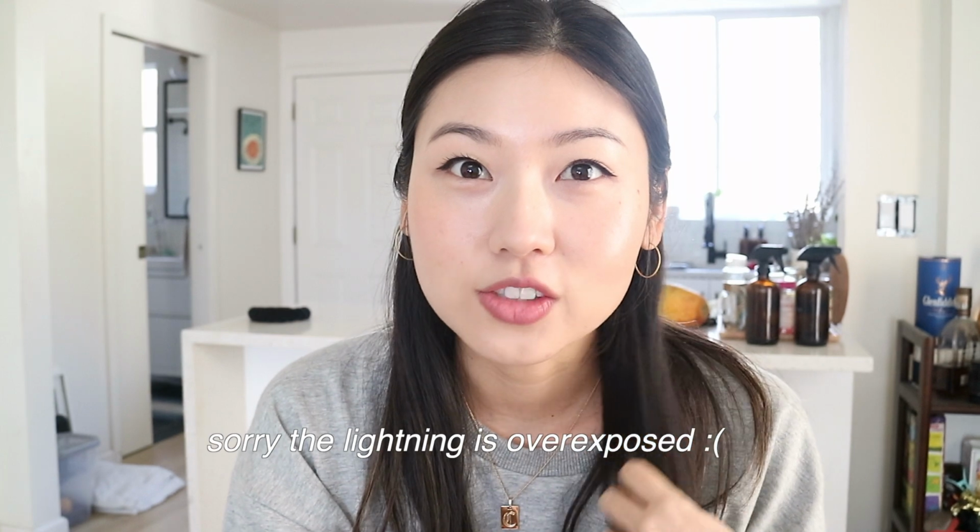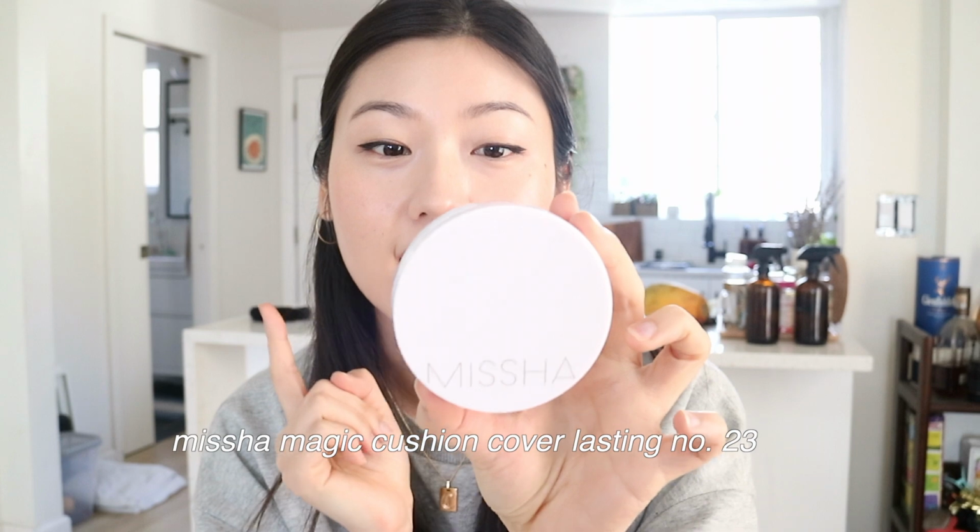So I wasn't able to finish filming my makeup, but I just wanted to come back on camera and show you guys how amazing this looks. It's the Misha Magic Cushion Cover Lasting in the color 23. It just looks so good. I feel like my skin looks healthy, it looks glowy, it doesn't look fake, and it looks super natural. And I'm just loving the look. I forgot how good Korean cushions are, and it's been a while since I used one, but I'm so glad that I just decided to pick this one up again and try it out, and I think I'll be sticking with this for a good amount of time.